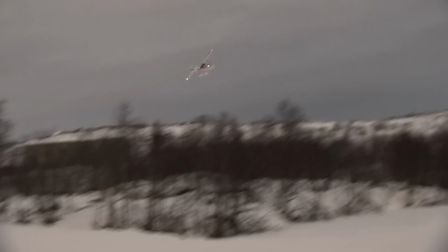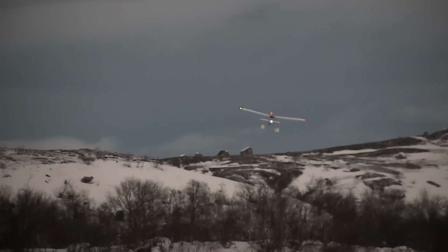Adding the light on the fan cup was quite a good idea because the light here now is quite low. The white balance on the camera helps a lot. And Sven Olav is really banging this plane now. Beautiful.